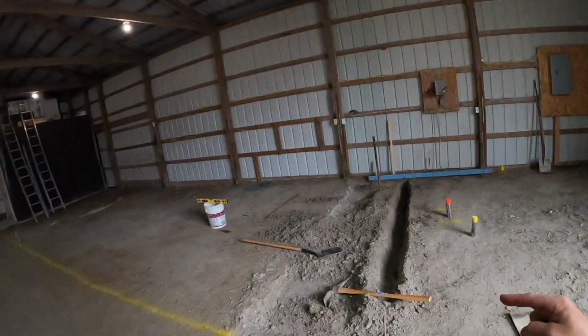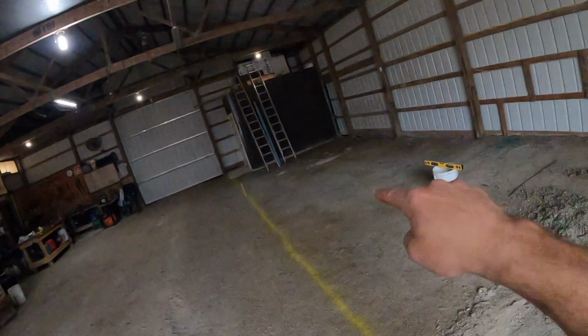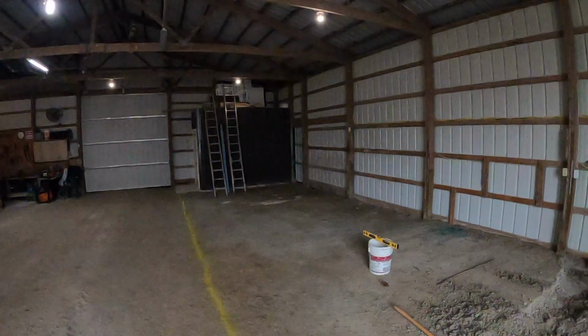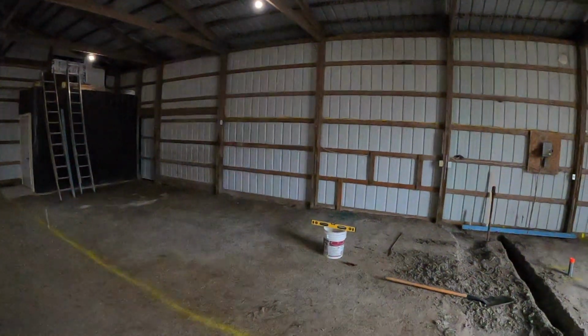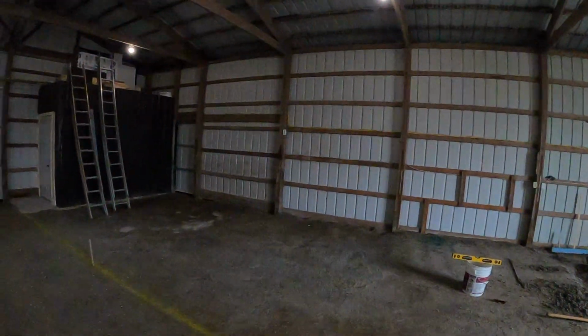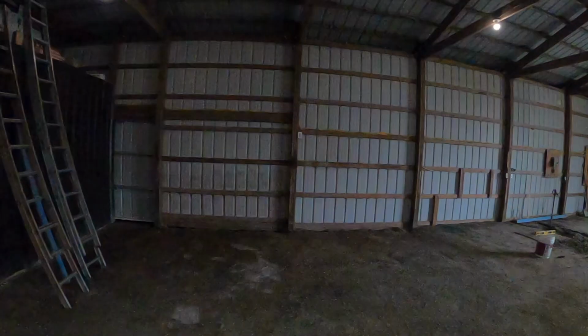Then we'll have a human door through the office into this area, which is going to be the butcher shop, the processing floor. That's gonna have sinks, saws, grinders, carts, everything you need to cut up a cow.